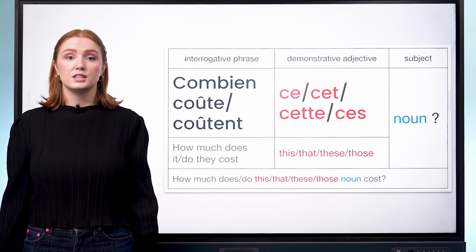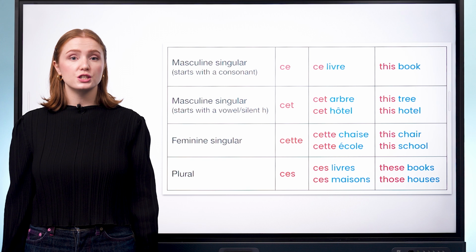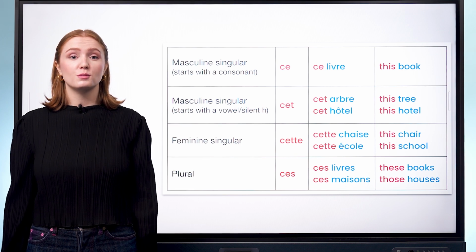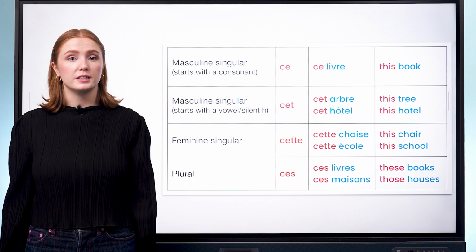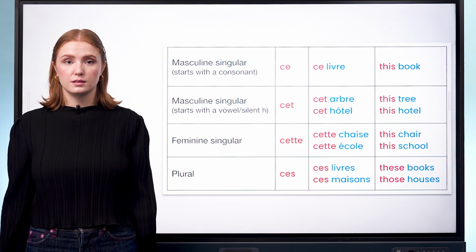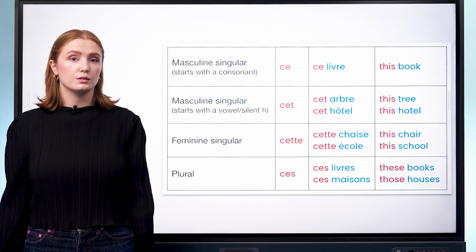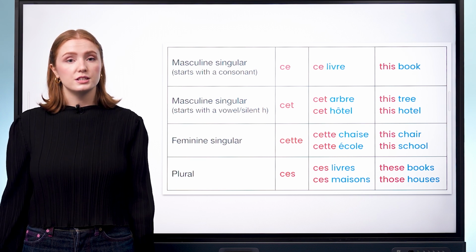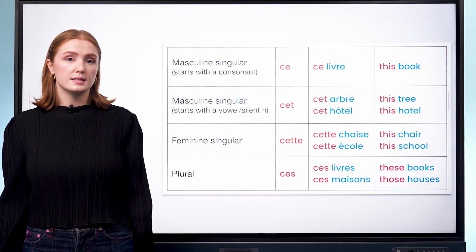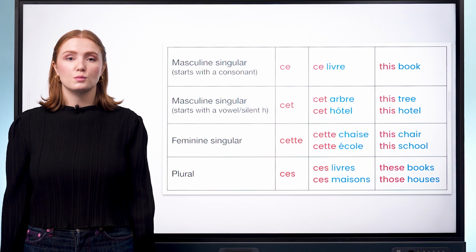Let's look at the demonstrative adjectives ce, cet, cette, and ces. Have you ever wondered why French has 4 different ways to say this or that? That's because demonstrative adjectives must match the noun in gender and number. For a masculine singular noun that starts with a consonant, ce is used, like ce livre, meaning this book. But if the masculine noun starts with a vowel or a silent H, cet is used instead, like cet arbre, meaning this tree, or cet hôtel, meaning this hotel. This small change makes pronunciation smoother.